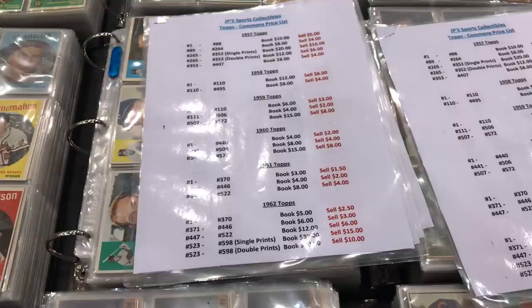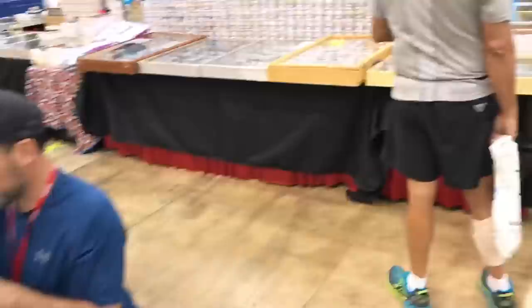Pretty cool stuff here. Lots of cool stuff here at the National Sports Collectors Convention. You can come over here and they've got the cards in the binders. And if you're looking to fill out a set, or maybe you're looking for that special one you need, you know, convenient, quick and easy, get in here and check it out.